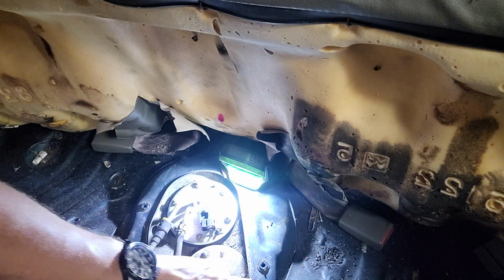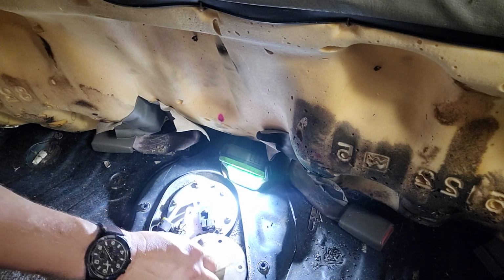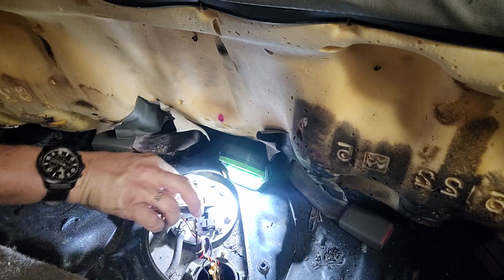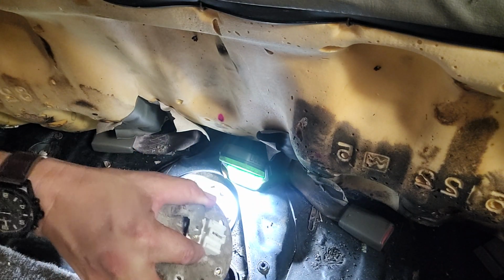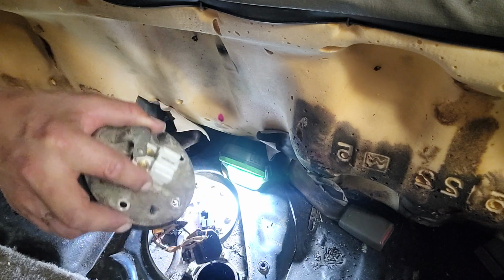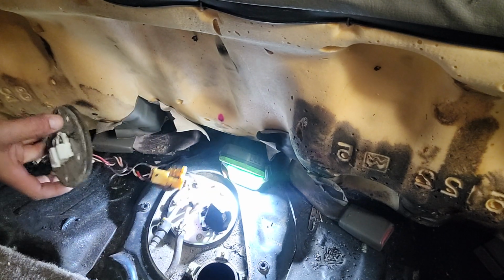Alright. Already I see something's a little different. Plug is a different color. Hope that don't mean anything. Shouldn't. This is a beauty to some vehicles. Some of these cars are just so easy.